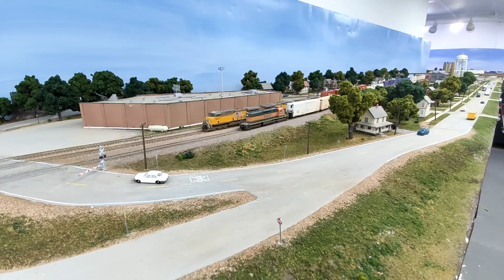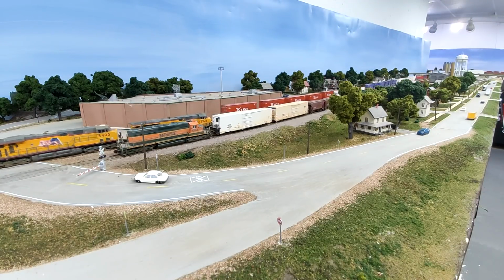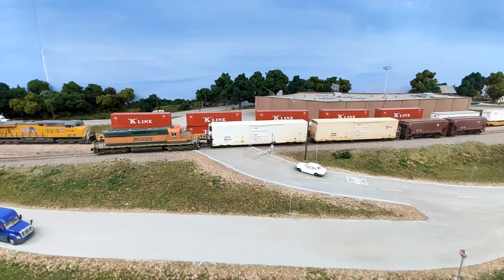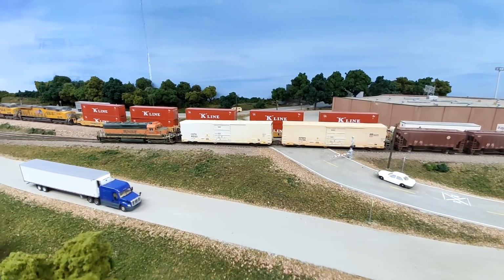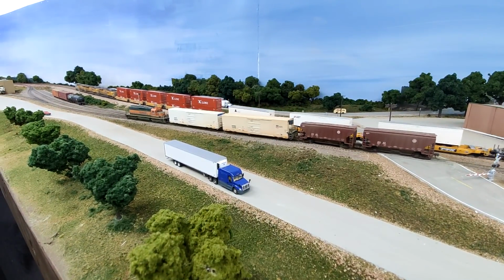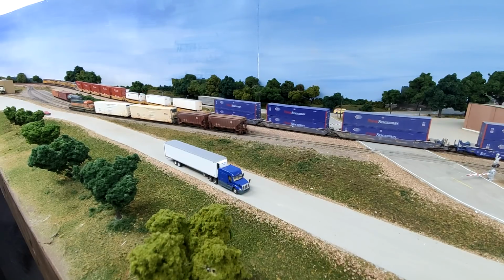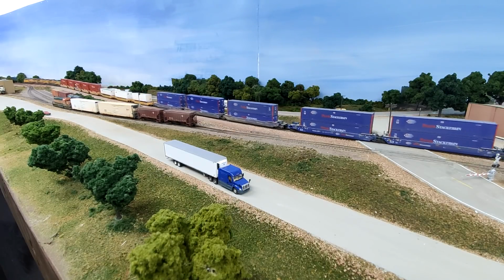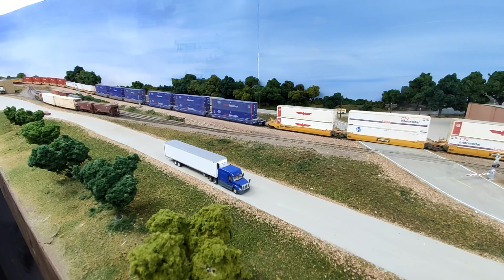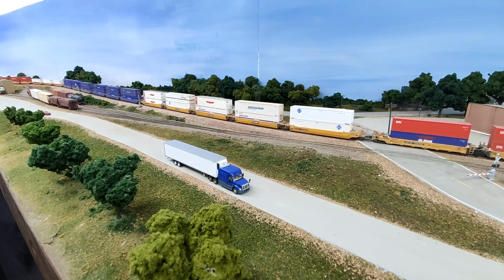Speaking of trains, here a double stack is going through as we head to the Interchange Yard. It's quite a grade going from the main line down to the yard. It's kind of in a bowl, and I did it that way because that's the way it is on the prototype. If you get a chance to visit the railroad park, I definitely recommend you try and get over towards the Interchange Yard and check it out.